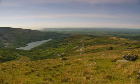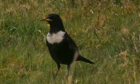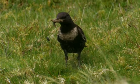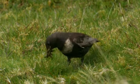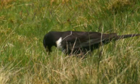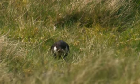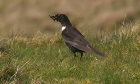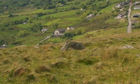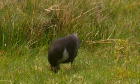The uplands above Llanberis, and a ring ouzel is collecting food for its chicks, which are hidden somewhere on the mountains. It's related to a blackbird, and looks like one, except for its prominent white bib, its distinguishing feature. It's flown all the way from the Atlas Mountains of Morocco to spend the summer in this part of Gwynedd. It can probably carry more in its beak than I could with my hands.